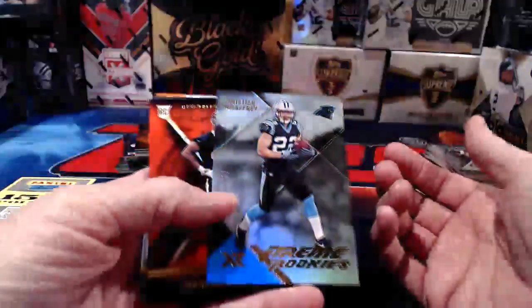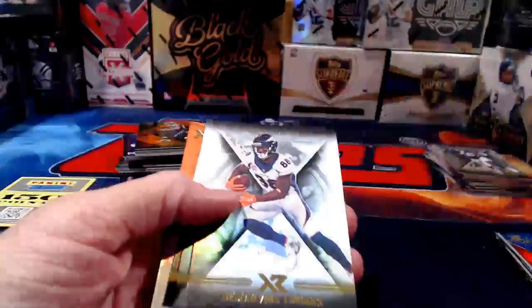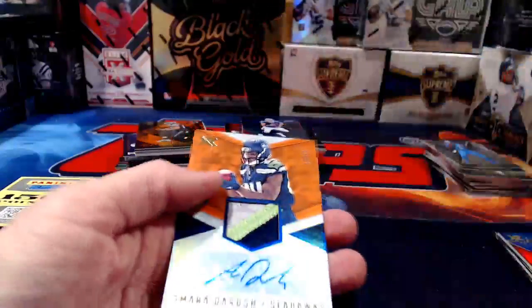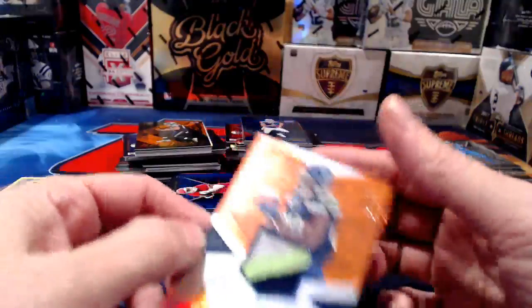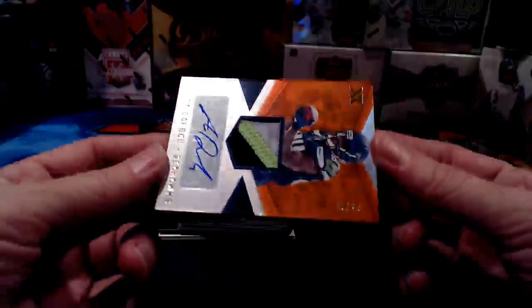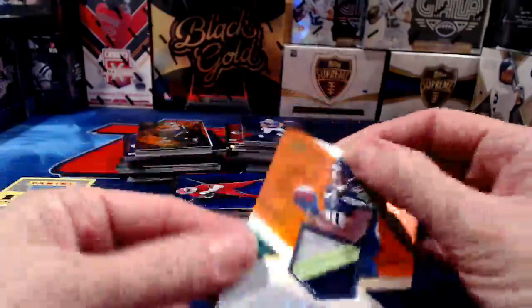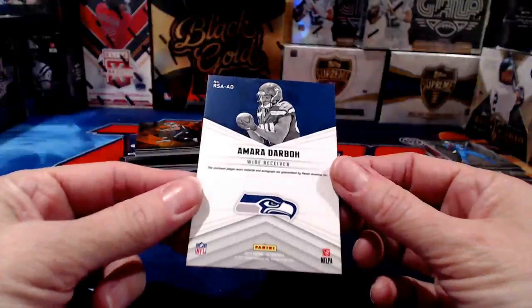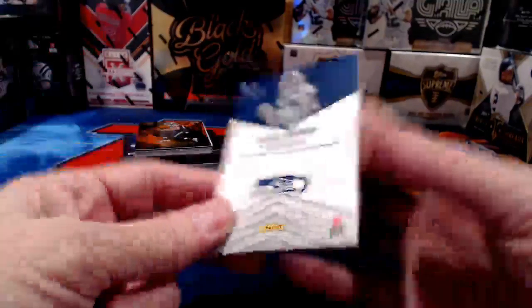That is to 99 on the Christian McCaffrey. 299, 199. Tease Tabor, our rookie. And there's my old friend Amara Darboh, because I pull him like crazy out of everything 2017. I pull him, it seems like, at least once. And he is numbered to 25. That's a nice 3-color patch, low number hit for the Seahawks with Amara Darboh. Maybe a little bit of chipping in the upper corner there.